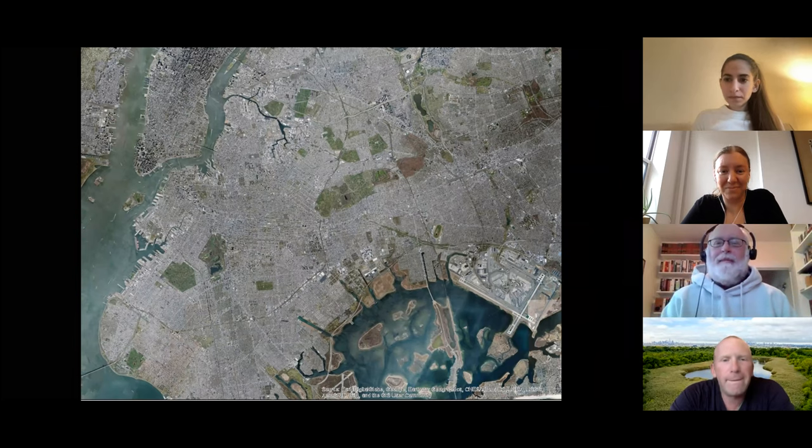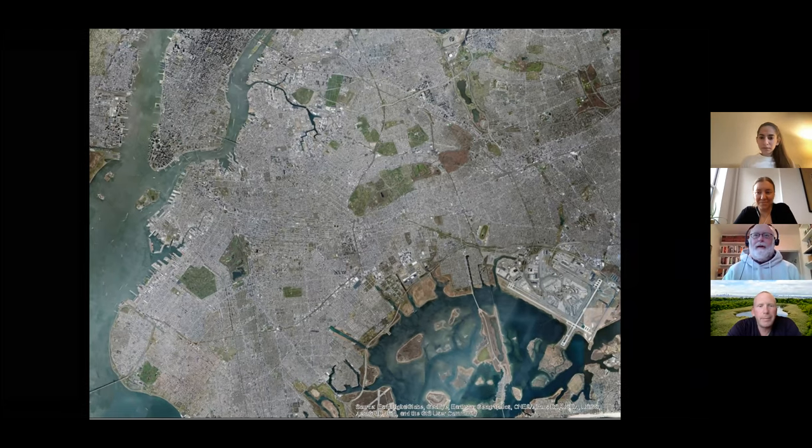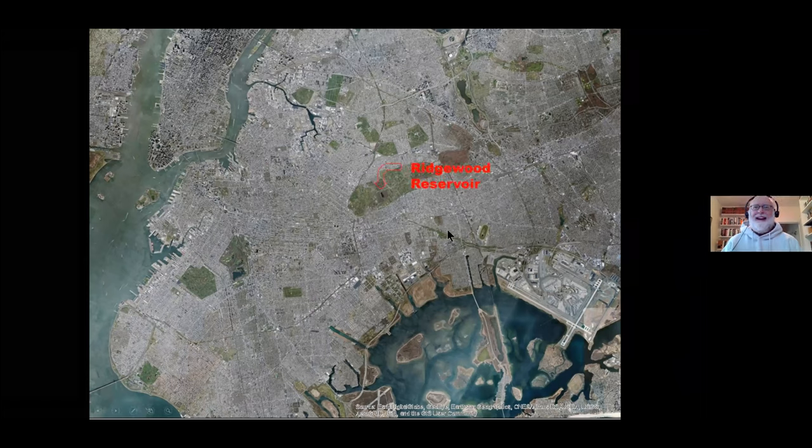This presentation is a lot about geography, so I thought it'd be good to start with the place we're talking about, which is Ridgewood Reservoir, which is right here. You can actually see a little bit of the open reservoir. And of course, the exhibition is over here at the Queens Museum in Flushing Meadows.